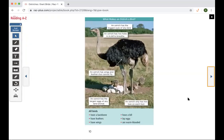Here it says, on top of the picture, what makes an ostrich a bird? And so what the author did was took a picture of an ostrich and then has some information about their body parts. So let's read about the ostrich. I'm looking at where the author is pointing at the ostrich eye, and it says, an ostrich has the biggest eyes of any bird. And then now we're going to go to the nose area, or where the bill is, the beak. An ostrich has 2 holes in its bill to breathe. So remember, a bill is a beak. And so just like we have 2 holes in our nose to breathe, it has it on its bill, on its beak. An ostrich has wings and feathers but cannot fly.